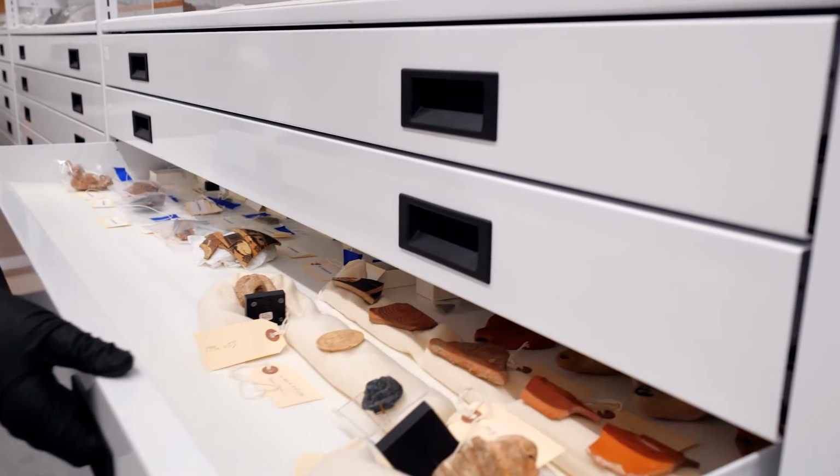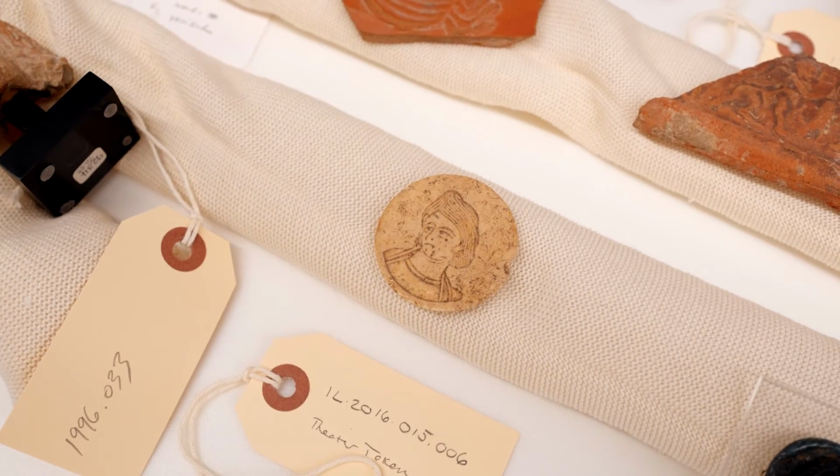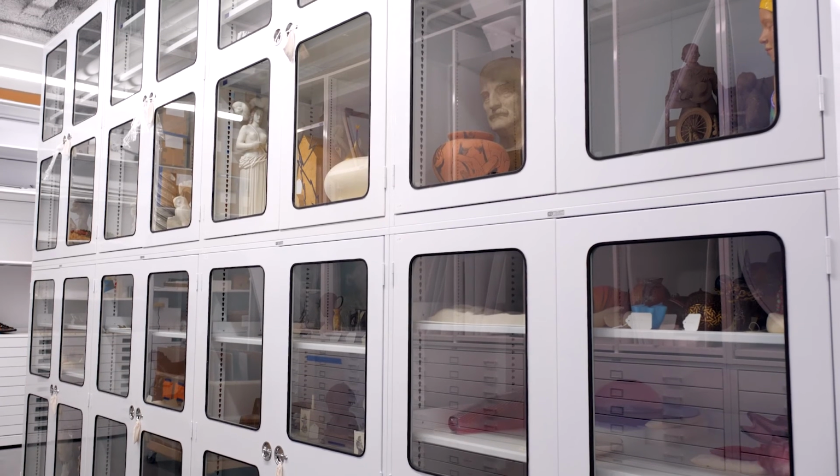We also have some really nice new drawers, so now we can access an object more safely and then put it back in. So those are big upgrades for us that we're excited about.